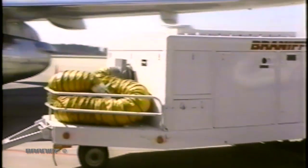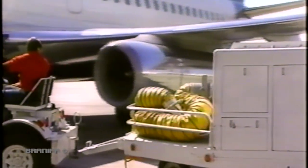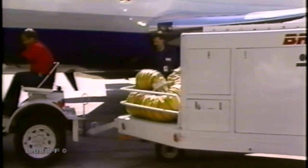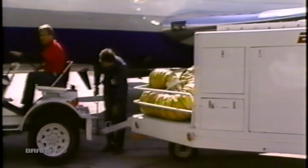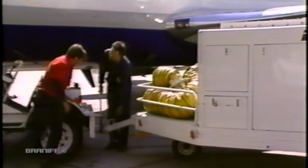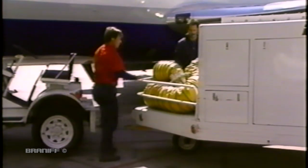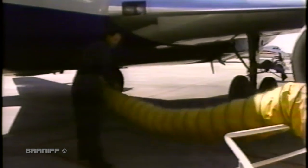The conditioned air unit is positioned in front of the left wing. A guideman must be used to ensure clearance between the air conditioning unit and the left engine. The unit must have parking brakes set and be chocked while it is parked by the aircraft. Care should be taken to ensure that exhaust fumes from the unit will not be drawn into the aircraft cabin through cooling and circulation inlets.